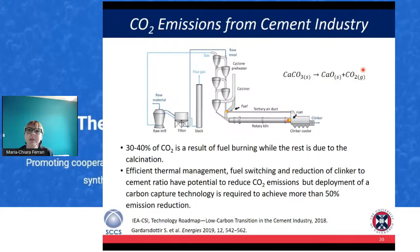The cement plant is also interesting because CO2 is emitted as part of the production of the clinker. In the picture, you can see a schematic of a cement plant where the raw material is firstly milled and then is sent to a series of preheaters that preheat our raw meal before it gets into the calciner and then the rotary kiln, where our reaction for the formation of the clinker is done. So this is the reaction to produce the clinker, where CO2 is part of the reaction. It's one of the products.